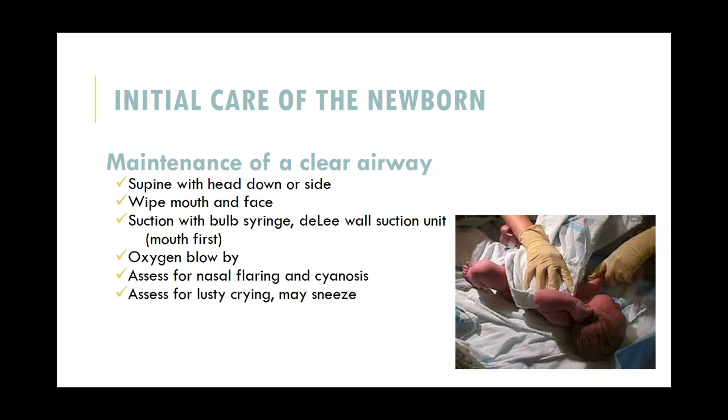suction unit, and that's what we use whenever we deep suction an infant. It's a catheter that can be passed either nasopharyngeally or oropharyngeally. It's connected to the wall suction unit, and it has a little trap on it, and the brand name is just called a DeLee. We always suction the mouth first and then the nose, so we can remember that by the alphabet. M comes before N, so we suction the mouth and then the nose.